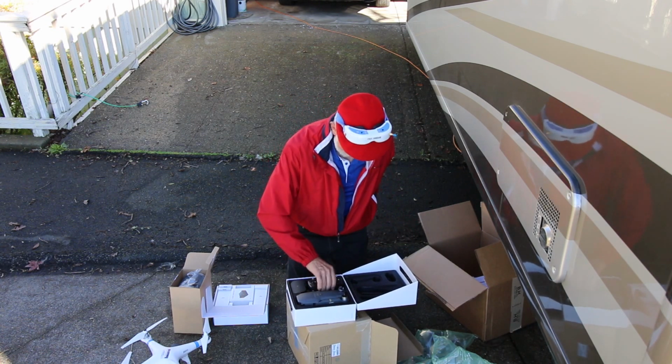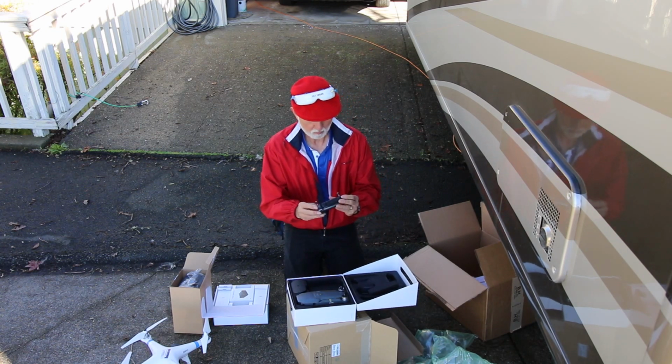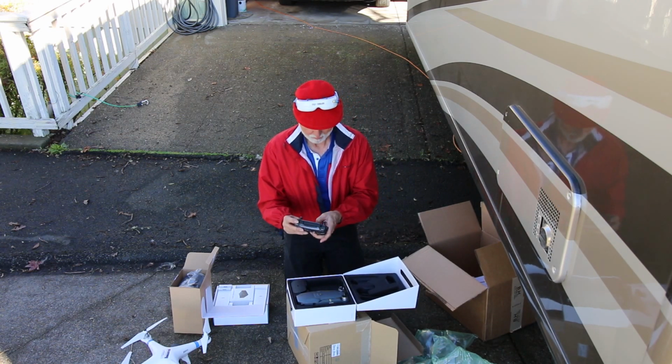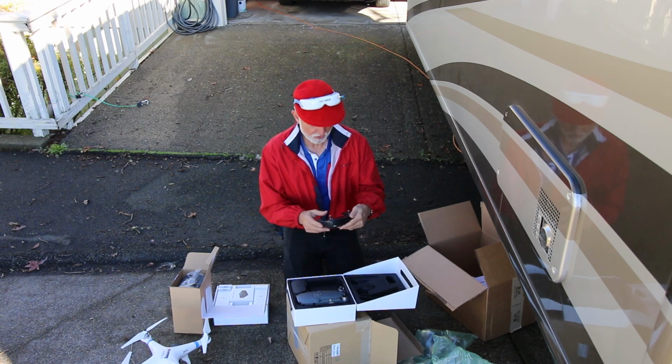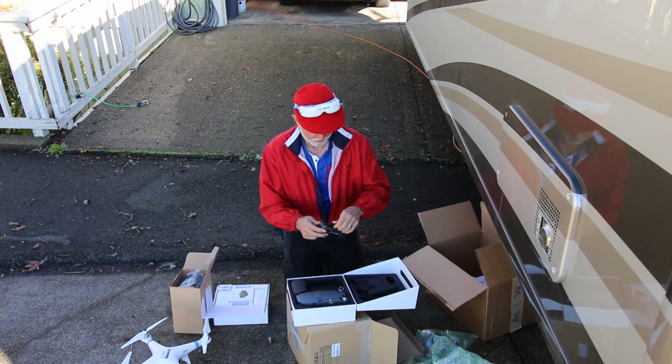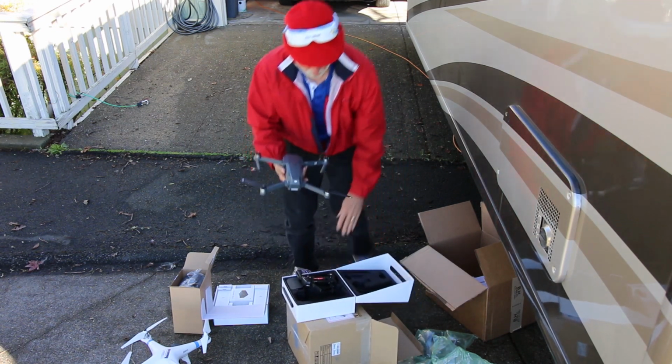Ha ha ha! Nice flight controller. Oh yeah. Put your mobile phone right in here. And my iPhone 6 Plus is going to look good right there. Well, okay, I guess I'm good to go.